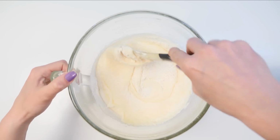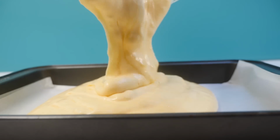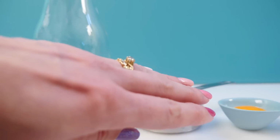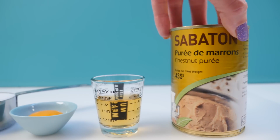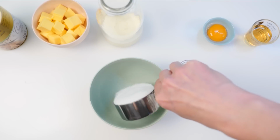Pour it into a small brownie tin and bake it until it's golden. For the chestnut topping, we need butter, cream, sugar, egg yolk, rum, and of course chestnut puree. I wouldn't have been able to get fresh chestnuts back through Australian customs, so I just had to get a tin. That's the best that I could do.